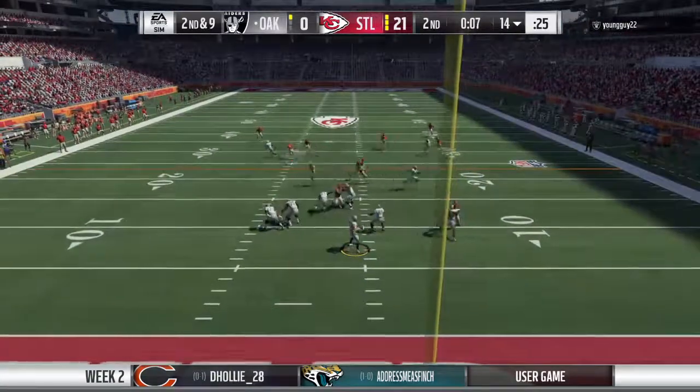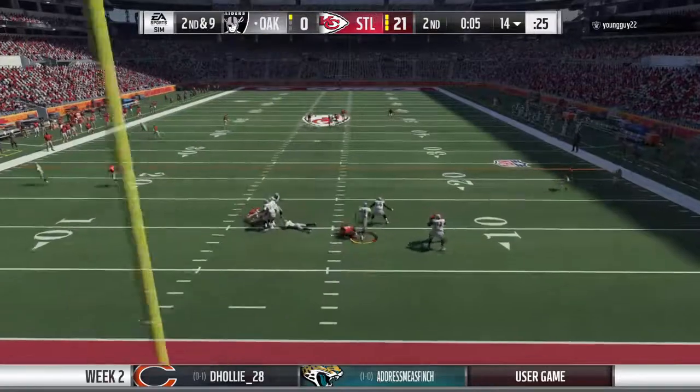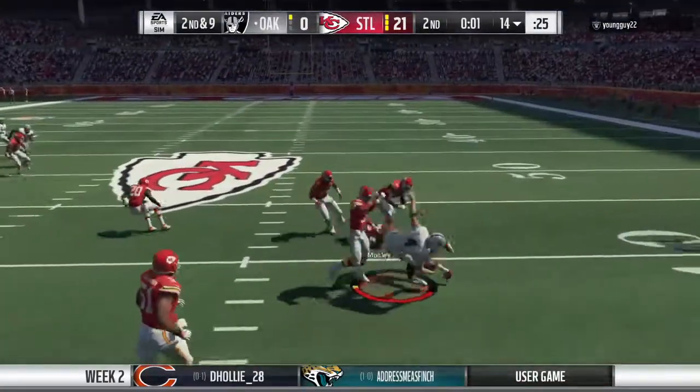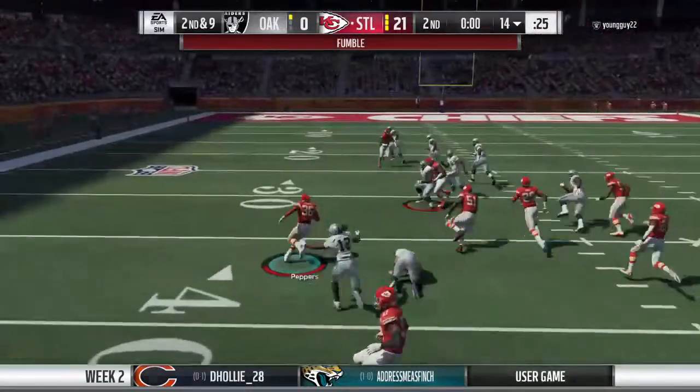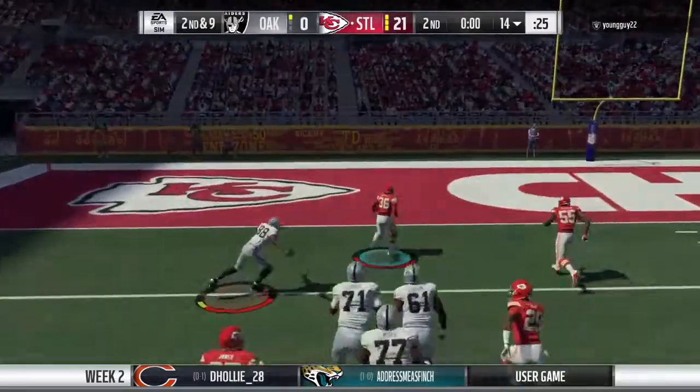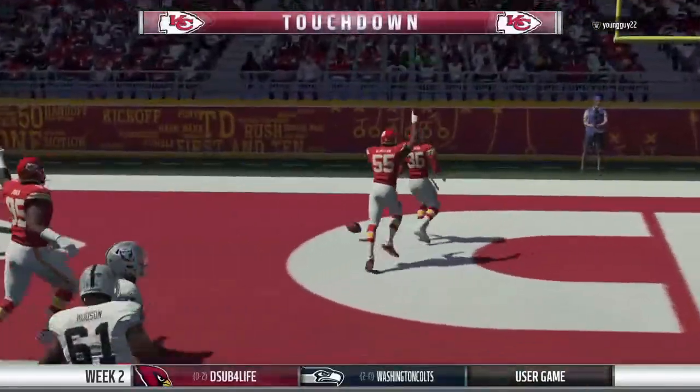From the gun, it's Carr. And an alley to run. And now look at this. Big gain, but a fumble. And it's picked up by the Chiefs. And he brings it back.